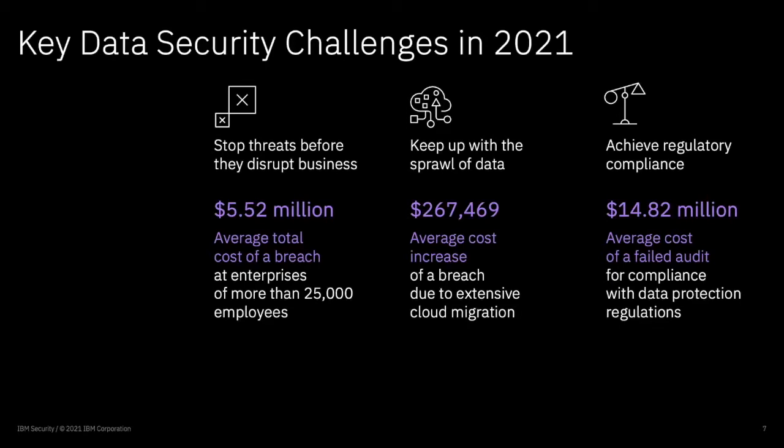Another factor you see on the screen here that's becoming increasingly impactful is regulatory compliance. With CCPA, CPRA, all of these different states coming up with their own compliance regulations, it's becoming an issue for compliance, and fines are becoming increasingly popular and increasingly high.